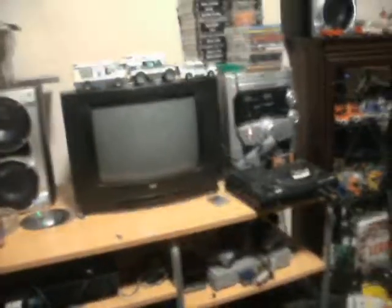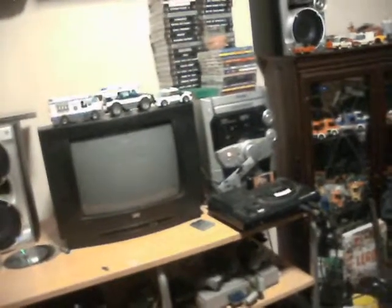Sort an extension lead out as well, because I don't really need the four... Actually, yeah, I will need a four-way down there, so that's going to stay there. I'll have all the lights on the tree and the stereo and whatnot. But hopefully by the time I'm done sorting out, I'll be able to get the Amstrad on this desk as well.